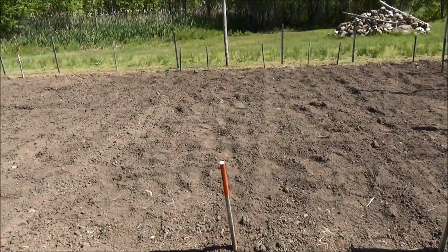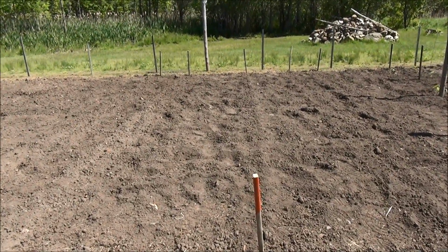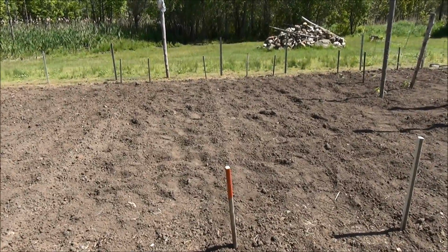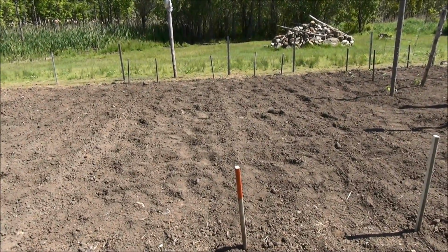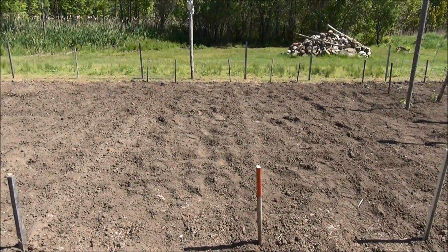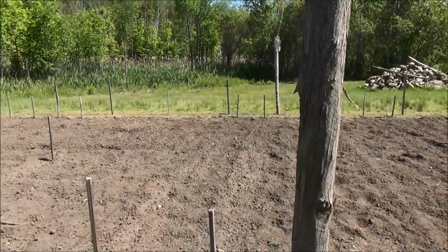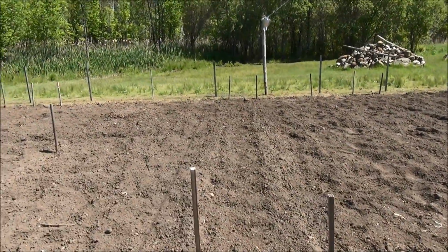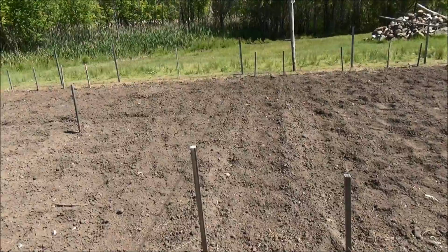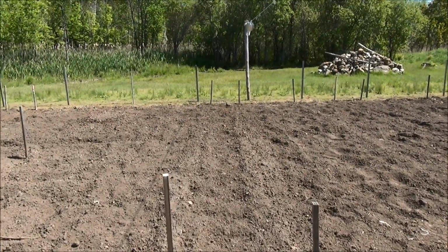Then we've got dragon carrots, 1 single row because I screwed up and didn't realize I didn't have any more seeds. I only had 1 pack, enough to do exactly 20 feet, and these are the carrots that are red, and they were the ones that got really big last year, but I left them and they split, but they still were really tasty. If you didn't look at them, they were awesome, but looking at them, they looked like they should go in the garbage, but they weren't. They're all excellent.